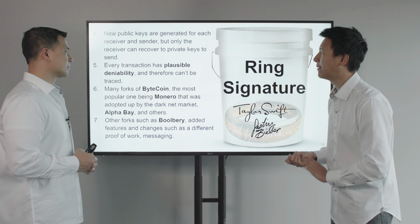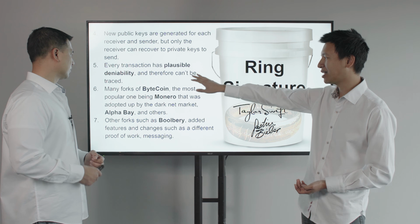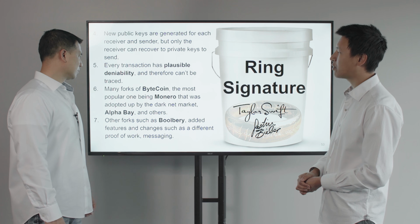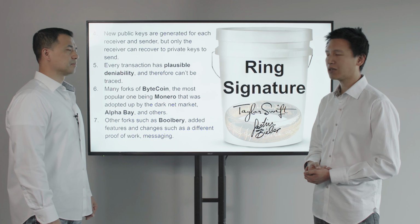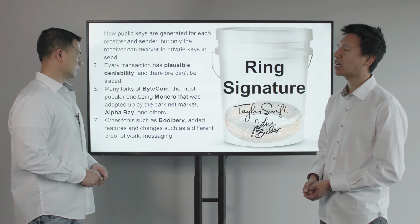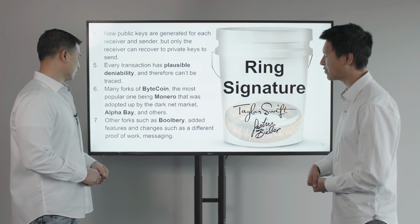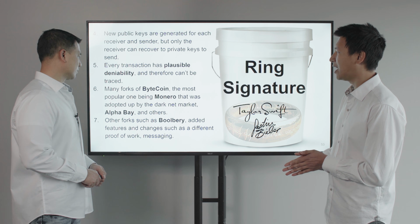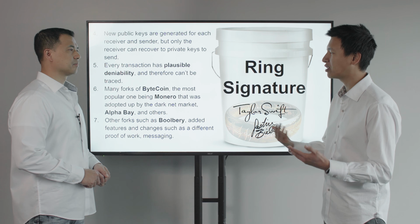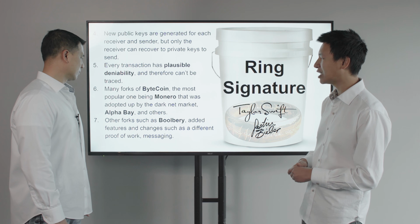So after Bitcoin, there's a bit of drama behind that, which is about Bitcoin. But there were many forks or variants of Bitcoin after Bitcoin came out. And the most popular one today is now Monero, which is, I think, the fourth largest, at the moment, the most valuable cryptocurrency. So Monero has taken hold on one of the dark nets. The reason for that is you can actually buy drugs on Alphabay and other darknet markets.